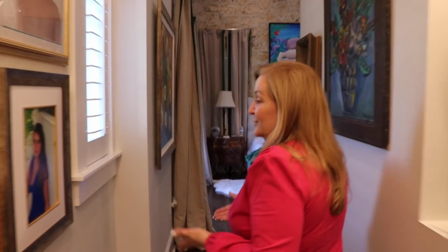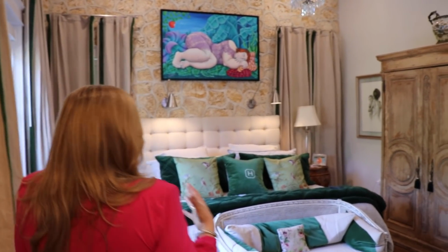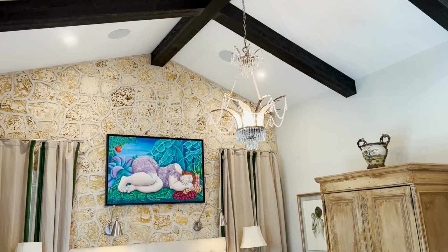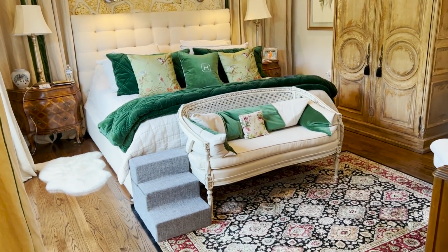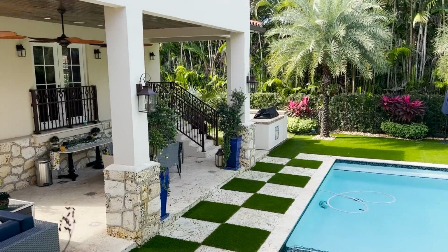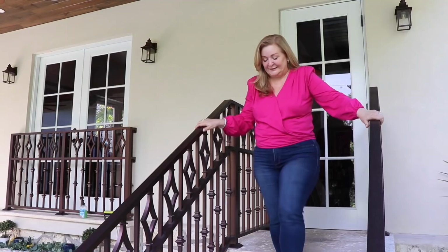And then as we continue this way, we have the actual bedroom, which is, I think, proportionate to the sizes of the spaces in the home. I think a lot of times people make these huge additions and it feels like an addition. We wanted this to feel like it was always here. And my favorite is that I have the double doors that face the pool and the beautiful backyard. And it's just such a great and relaxing space.